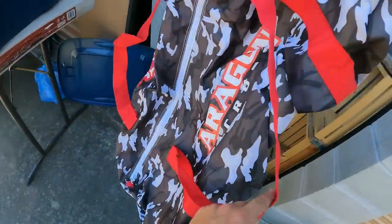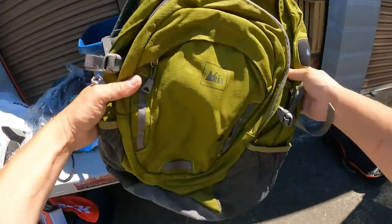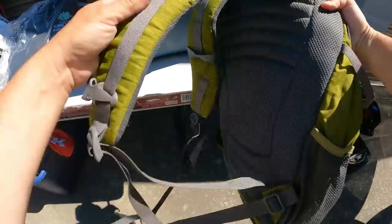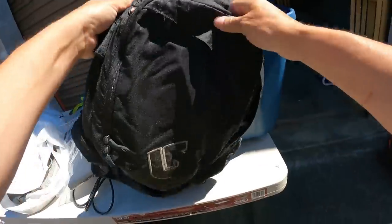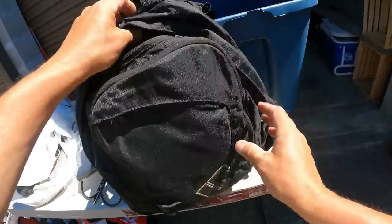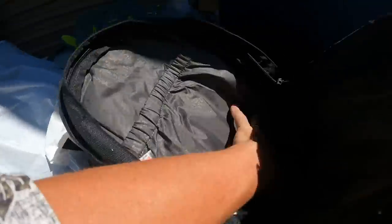Hey, that's a nice duffel right there. Aragon Lacrosse. Really nice bag. Another nice backpack. This one's REI Trail. Super cool. Clean too. Okay, this one says G. I'm not as impressed with this. There's something in it though. Oh jeez, the zipper just broke right off. Yep, not as good.